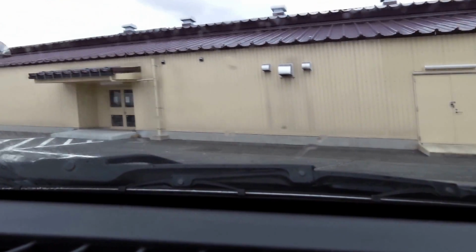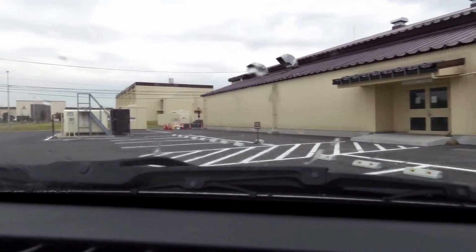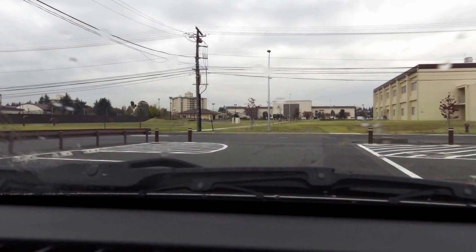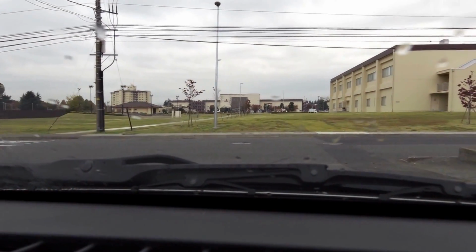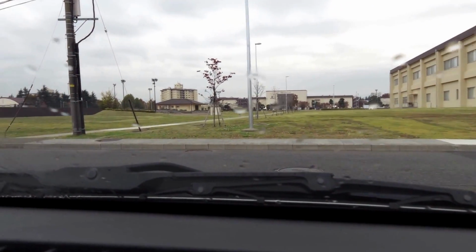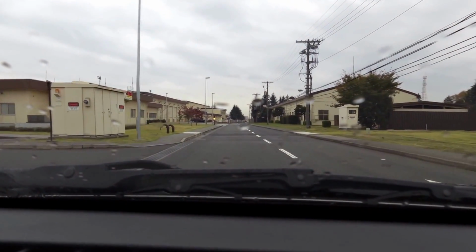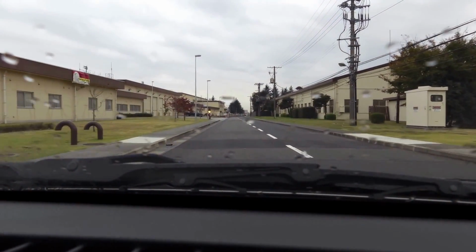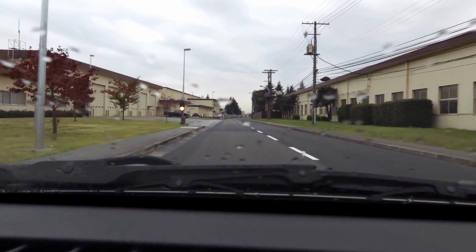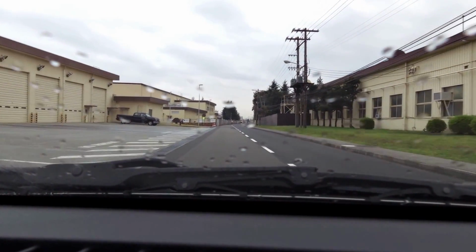Back up here. And after we're done with this little tour, we can head over to the Yokota Aero Club hangar to start my day over there. Right now it's about 8:30 a.m. on Tuesday, and I'm not sure exactly what day that is. I haven't looked at my calendar here. Let's see if I can find that here. It's Tuesday the 11th, Veterans Day.